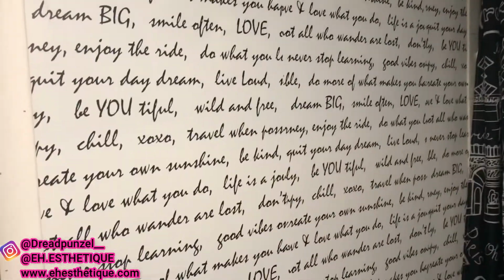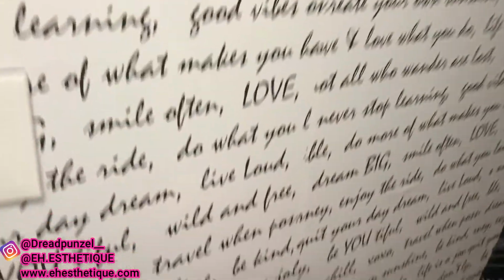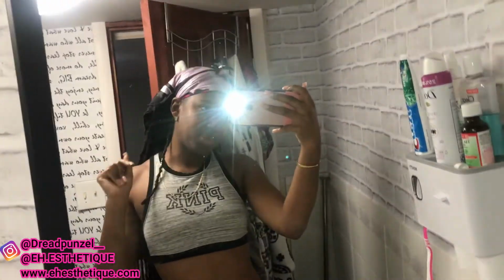Just a quick overview of what was done. Here's that wall. And then come over and it's the brick on this side. And then we got the mirror up. Hey, it looks messy in the back.